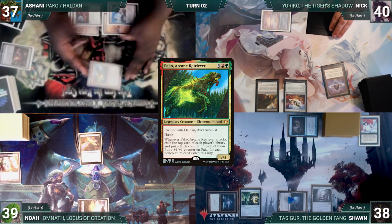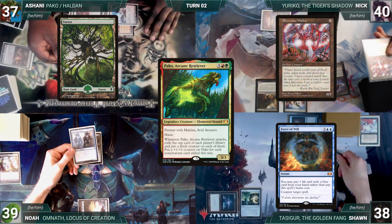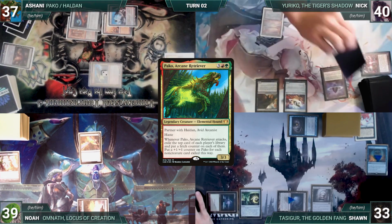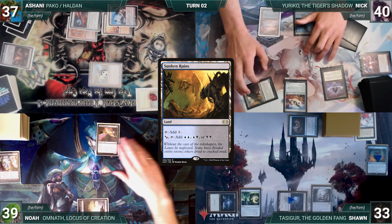Pako triggers, Ashani reveals a Forest, Nick reveals a Phyrexian Walker, Sean reveals a Force of Will, and Noah reveals a Phantasmal Image. Then Pako gets 2 +1/+1 counters. Then Sean takes it, and Ashani ships the turn to Nick. Nick draws and plays a Sunken Ruins. He moves to combat and attacks Ashani with Fourth Bridge Prowler and Ornithopter.